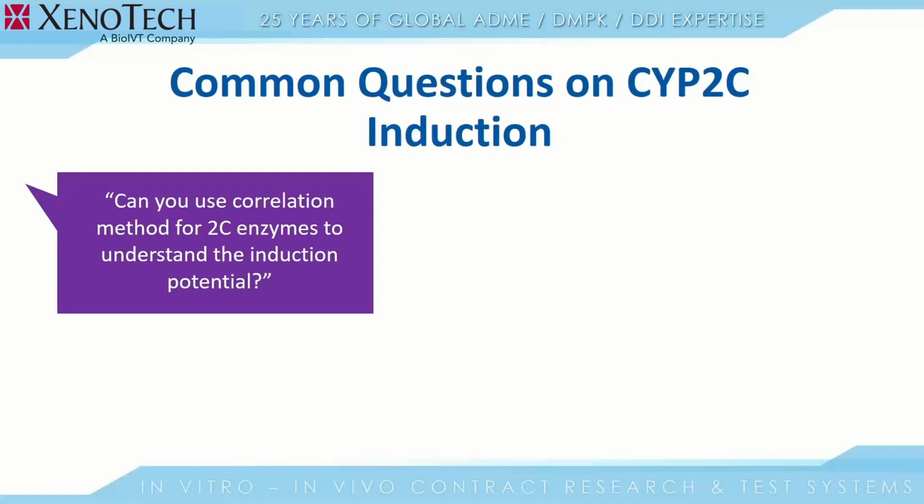We've seen an increase in the past couple of years for that request to use the relative induction score to classify 3A4 induction. So it's probably up by about 20%. Wow.